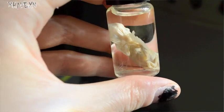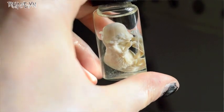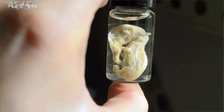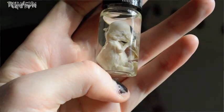I've always wanted some kind of preserved rabbit in my collection, especially a baby one. So I got this one from the medieval fair last year, and this was from a roadkill rabbit, and obviously the babies were so small and underdeveloped that they would never have made it.